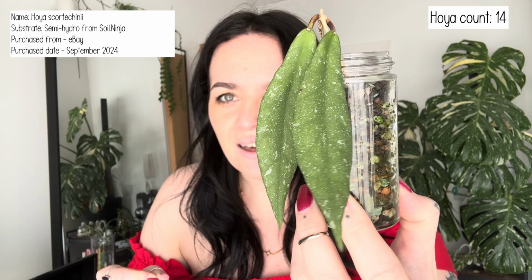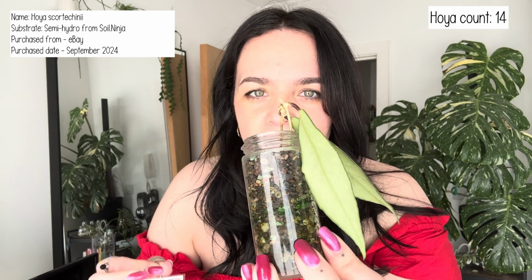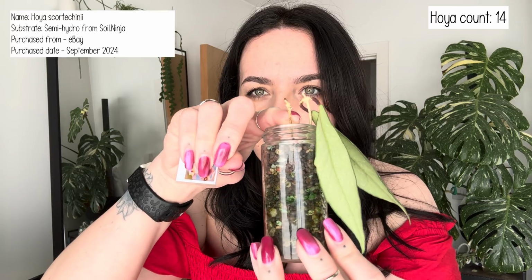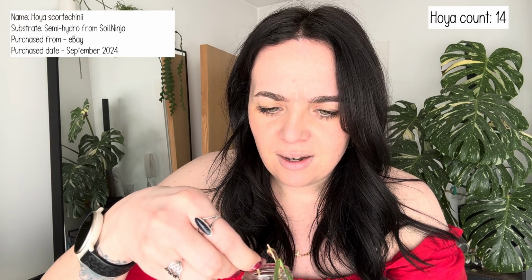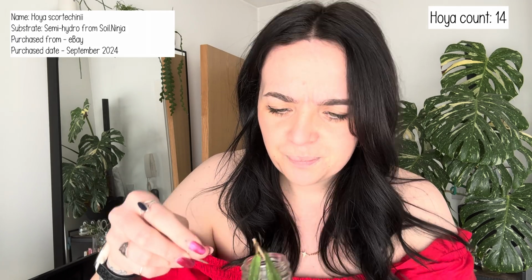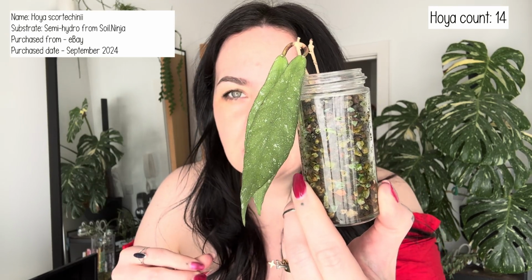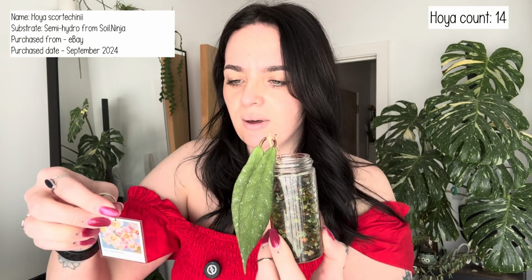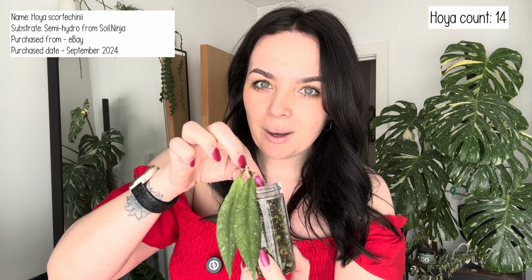And yeah, I don't think it's doing anything. I did cut it up, so there's a wet stick in here, but I also don't think that's really doing anything. No, that's definitely dead. I really want this one to be okay. I don't know, but send rooting vibes. I've had it since September last year, and I don't see any roots anywhere.